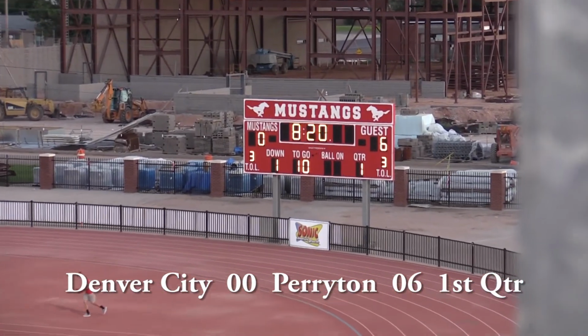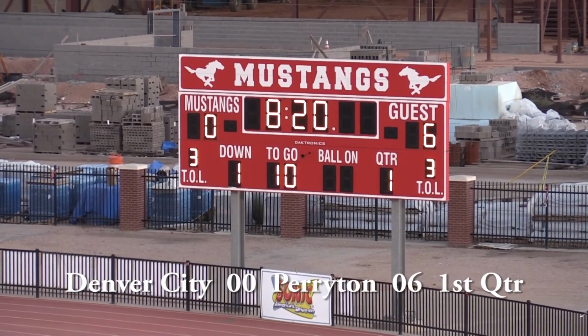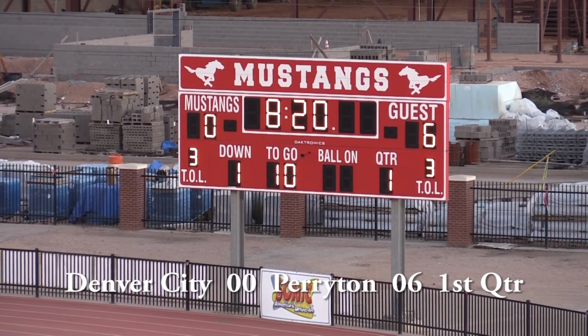Perryton scores on the first drive by using up 3 minutes and 40 seconds and going down the field, running the football into the end zone was Brandon Daniels from 17 out. 6-0 Rangers on the radio on 98.3 KXDJ.